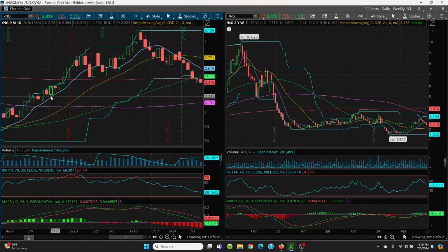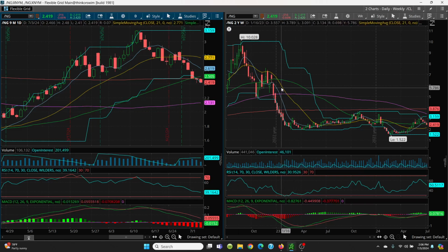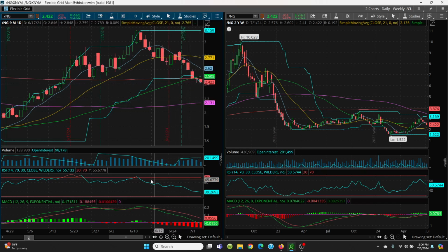We have 2.21, and then you can come all the way down to 2.15, and then 2.13, which lines up very nicely with the 2.13 on your weekly chart. So this could sell right off, but that would be a huge buying opportunity because your RSI would be extremely oversold and your MACD would be extremely oversold. That would be a buying opportunity if it gets down there. I'm not saying it will; it might just stop right here or it might stop there. We don't know that yet.